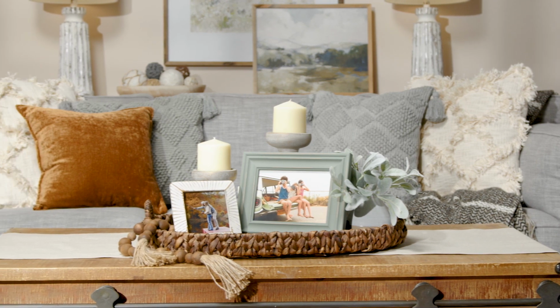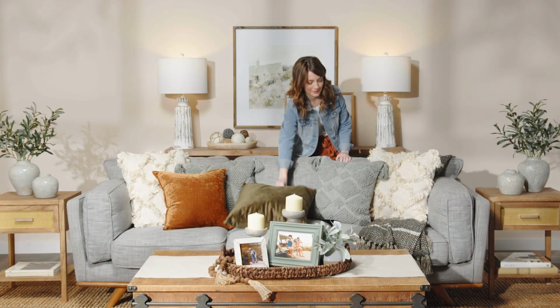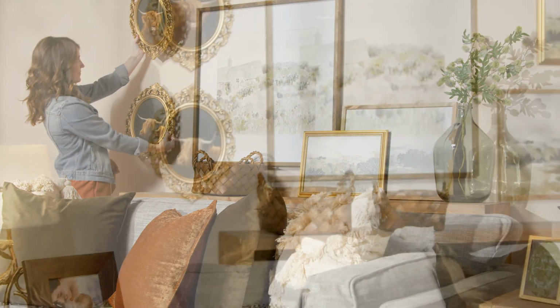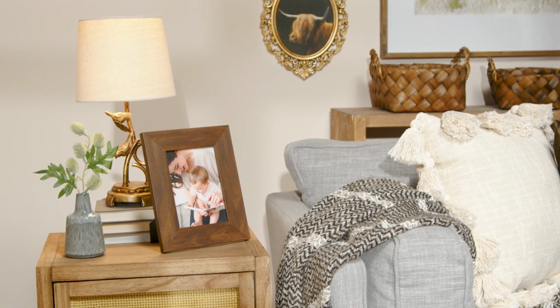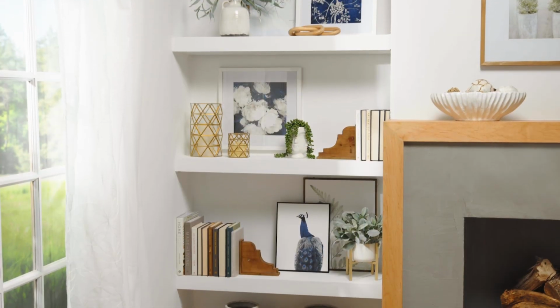When it comes to seating areas, you can make a big impact without a lot of work. Bring in new accent pillows, add some decorative vases, and choose the perfect framed art. It only takes a few simple edits to reinvent the room.